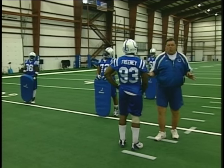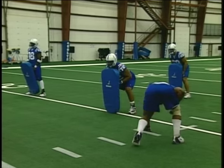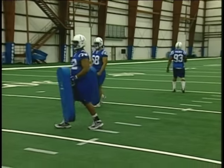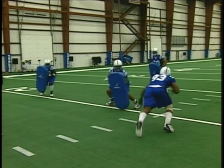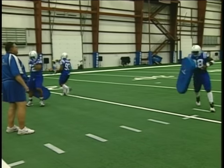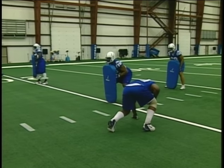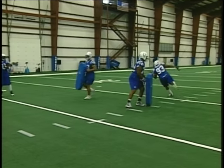He's getting off on the ball. Set, hut, can never be hooked that way. Way to get up the field. Penetration kills everything. Set, hut, down his trap, that's the way to come down and spill. Good job on a three-on-one. Getting off on the ball, reading the blocker. Set, hut, that's the way, pass, good job.